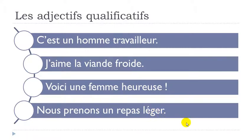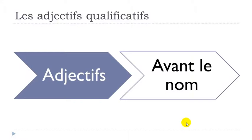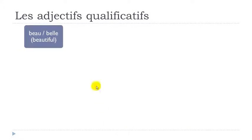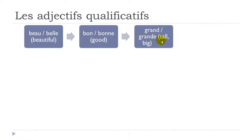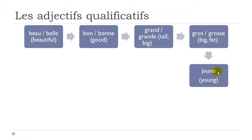All right? So let's see now adjectives that will come before the word, the name, or the word, if you want. Okay, so let's see them. And we've got beau, belle, bon, bonne, grand, grande, gros, grosse, jeune. So it's interesting here because you've got only one form. For the masculine and the feminine, it doesn't change.